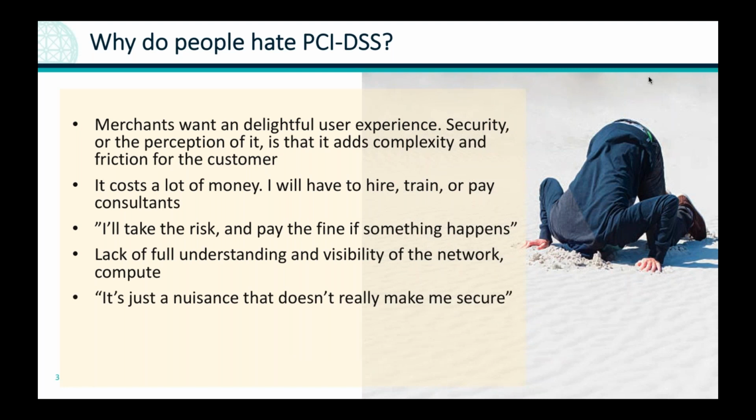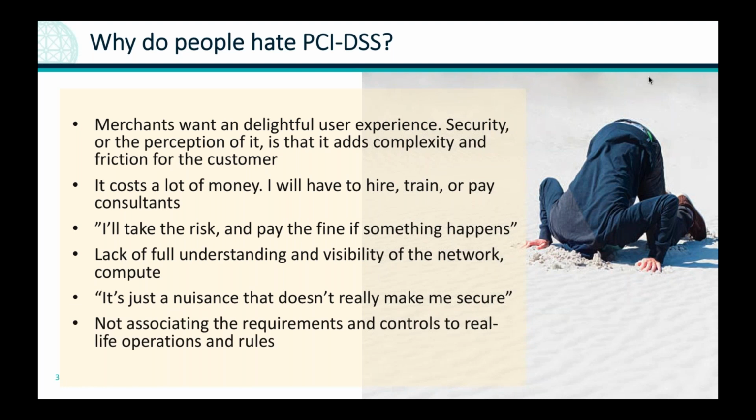compliance. And generally, some people just think, oh, I just need check marks and the certification logo. It doesn't really make me secure. I'm not going to bother with it too much. And others also don't associate the requirements. For them, it's sort of a semi-legal document with different descriptions of requirements that are not immediately associated with real-life operations and rules. But it doesn't have to be that complex.